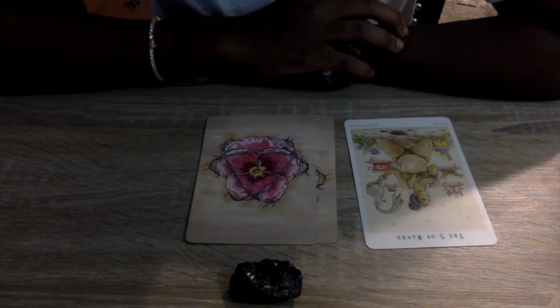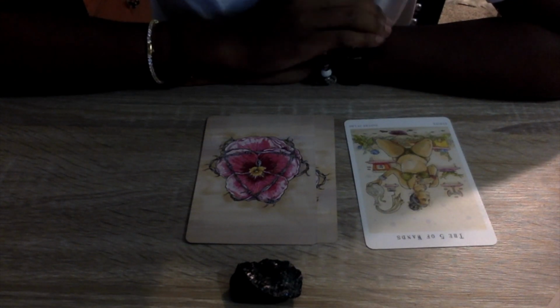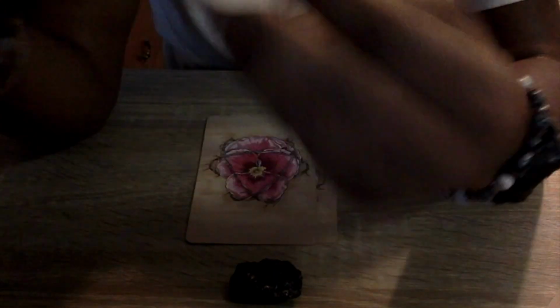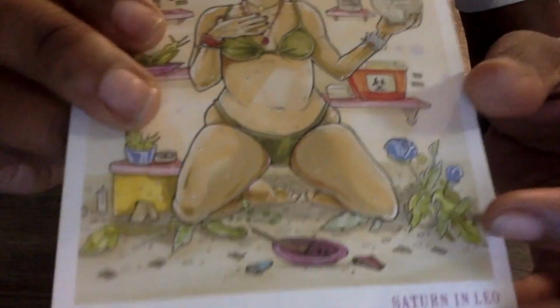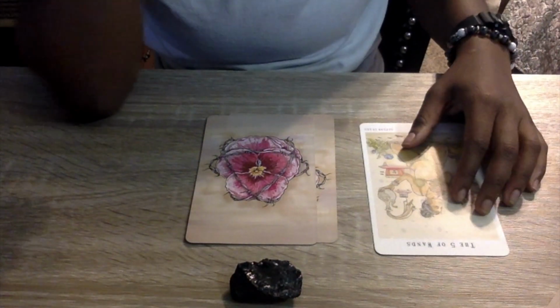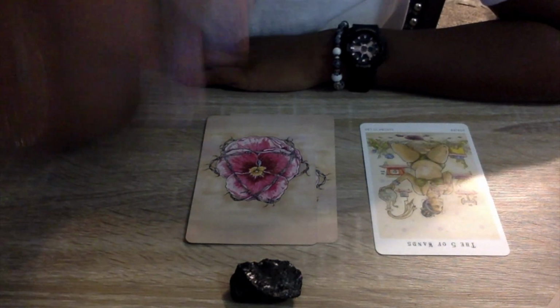It looks like this queen right here is going through some things. And if you see at the bottom of the card, she got a little blunt right there. And is that a lighter? Yeah, that's a lighter.